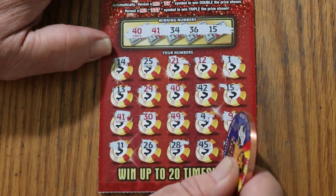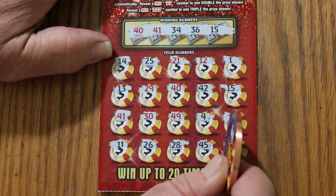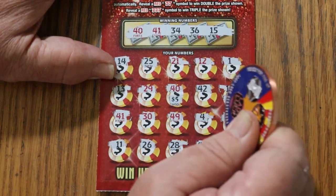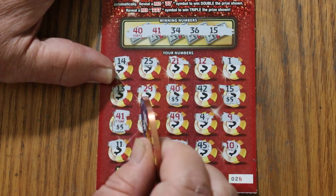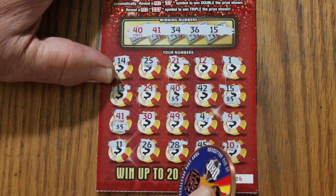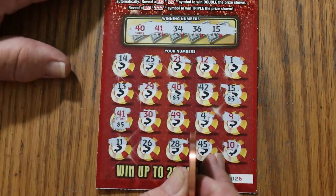Okay, so we have a couple targets of opportunity here. Where are they? Oh yeah, 40. Let's see what happens. 5 there, my number 15, another 5. 41, another 5. And let's see, there's no 30, no 49, no 4, 9, 11, 26. Okay, just the 15. We'll take it. Good start. All right, now, ticket 27.